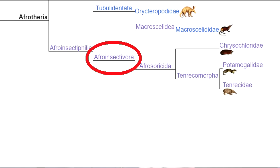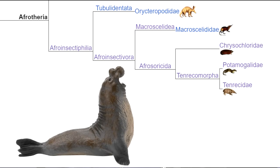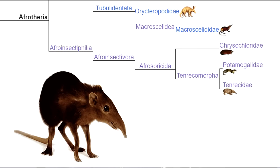Look at Afro-insectivora. This means the Afrotherians who not only love insects, but love to eat insects. Actually, that's the same as Afro-insectivora too. It just doesn't sound as creepy because all of these eat insects. They don't love them otherwise. Afrotheria doesn't include elephant birds or elephant seals or Ella Fitzgerald, but it does include elephant shrews, here in the order Macroscelidia. They're not really shrews.